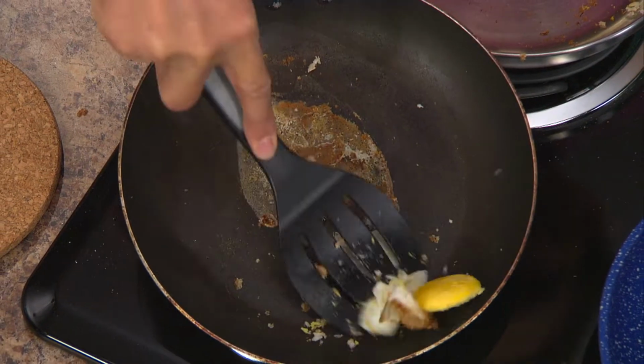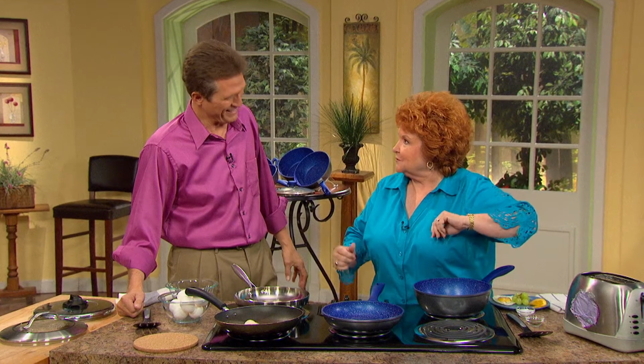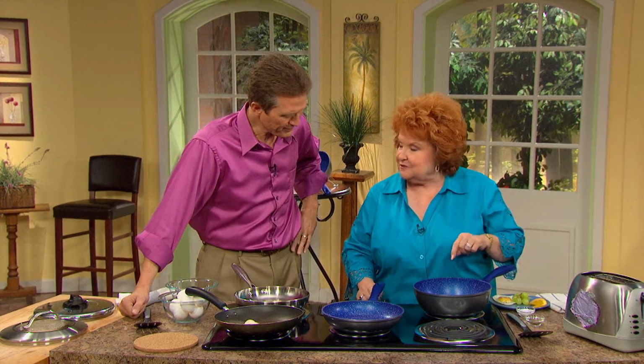There you go. Oh, yeah. Now, this bread wrapper, let's talk about that for a second. Years ago, I got a bread wrapper a little close to my toaster, and it's been wearing that label ever since because it just won't come off. It's happened to me. So that's why I knew that was a perfect test for this nonstick.